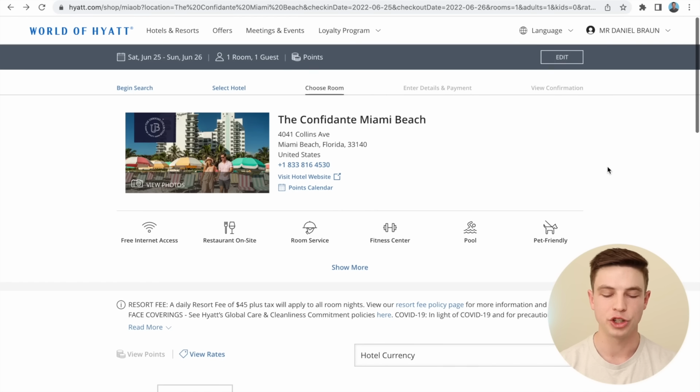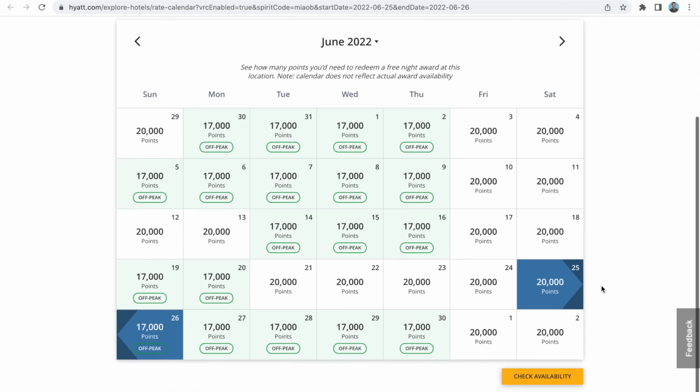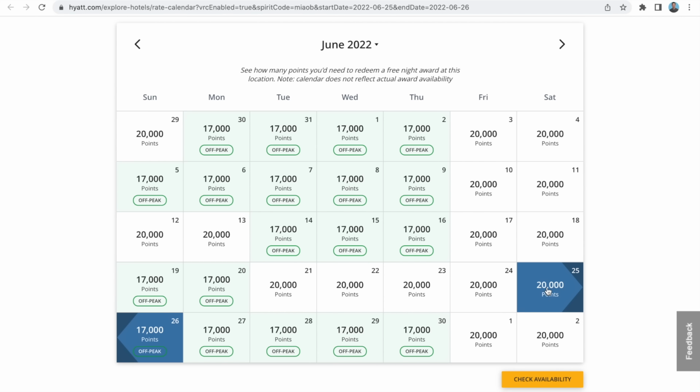At the top of the page, you can confirm what this cost is in points for the night that you want to book by going to the points calendar, where you can see that it also says 20,000 points for this one Saturday night. Now, since the Sapphire Preferred transfers Chase Ultimate Rewards points into Hyatt points at a 1-to-1 ratio, and since Hyatt is one of the best transfer partners with Chase, we can now go ahead and transfer over those 20,000 points to Hyatt and book that room.